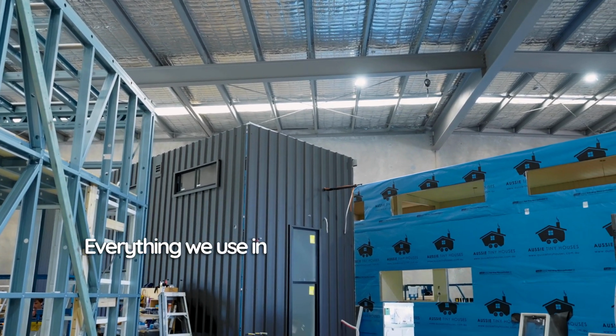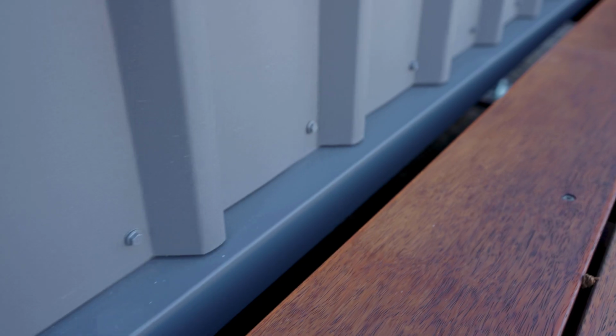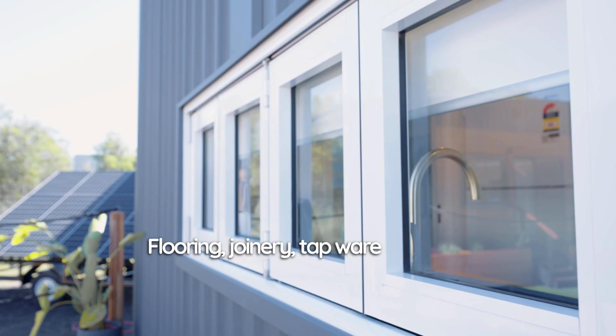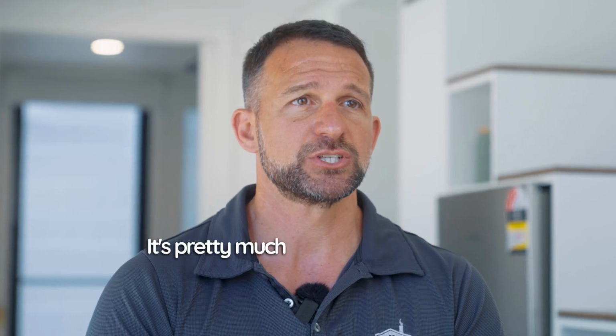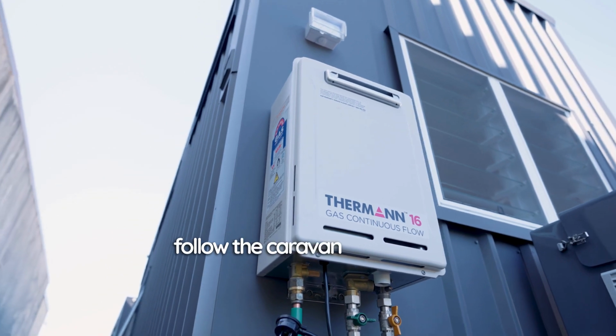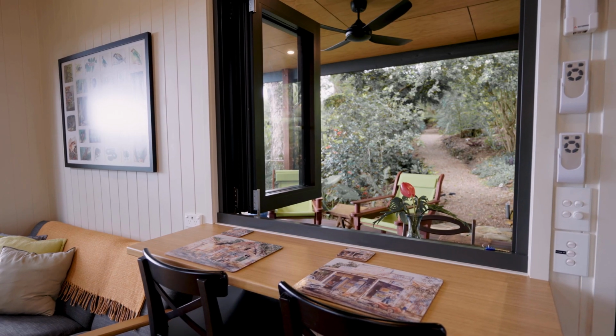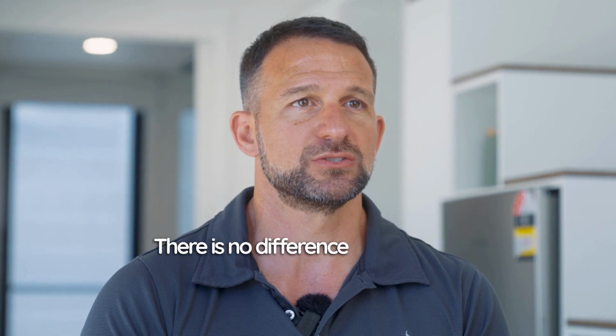Everything we use in terms of product is the same that you will see in any normal house. Flooring, joinery, tapware, windows, finishings, insulation, painting, plumbing. It's pretty much like a normal house, apart from gas, which we have to follow the caravan regulation. You name it, everything is the same as you find in a regular house. There is no difference whatsoever.